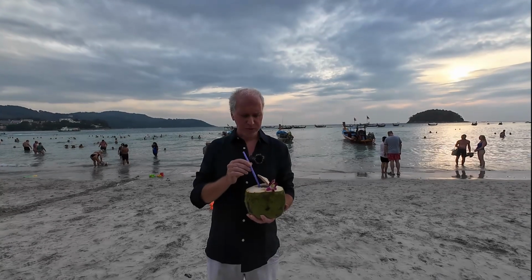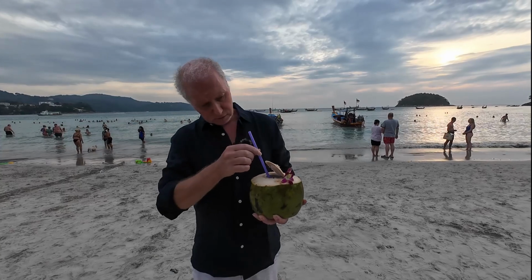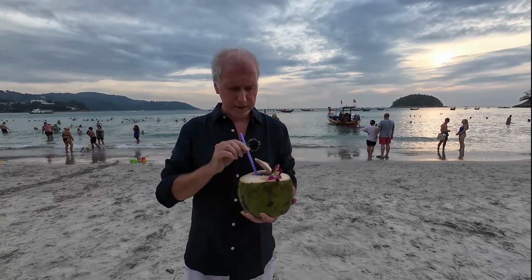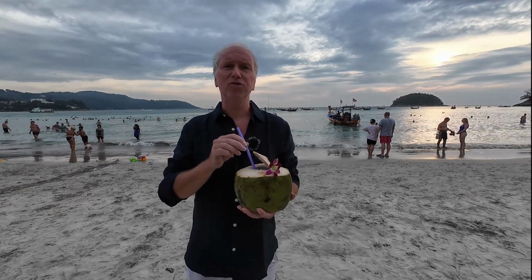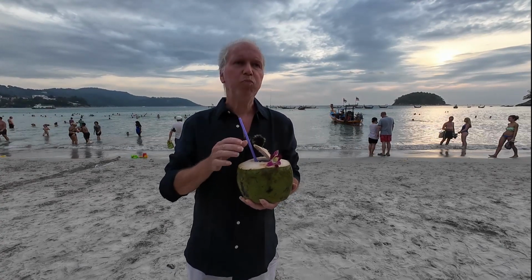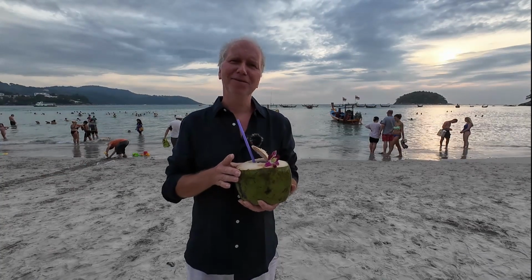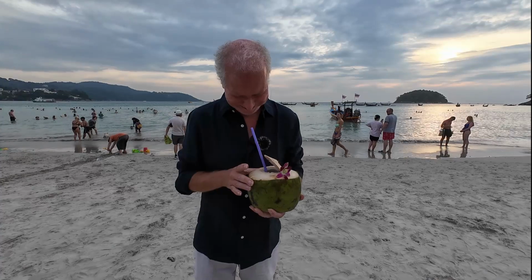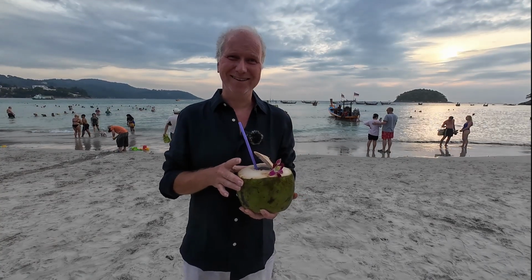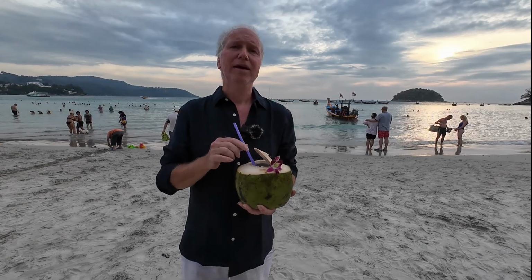So we've been saying since we've been in Thailand that we must try a coconut, and they are totally different to what they look like in England. Haven't actually tried it before, no idea what this is going to be like, so here goes. Kind of what I was expecting actually. What does that mean? It tastes like coconut. Yeah, it's okay. It's okay, but you have to try these things.